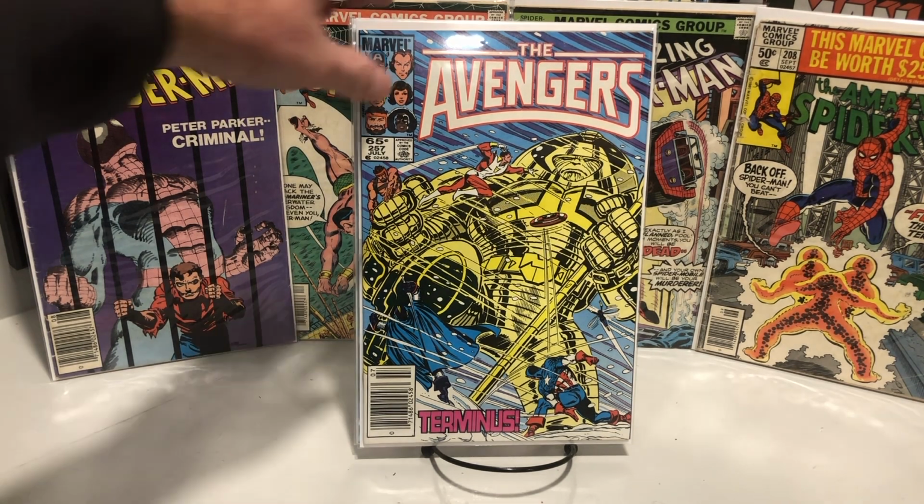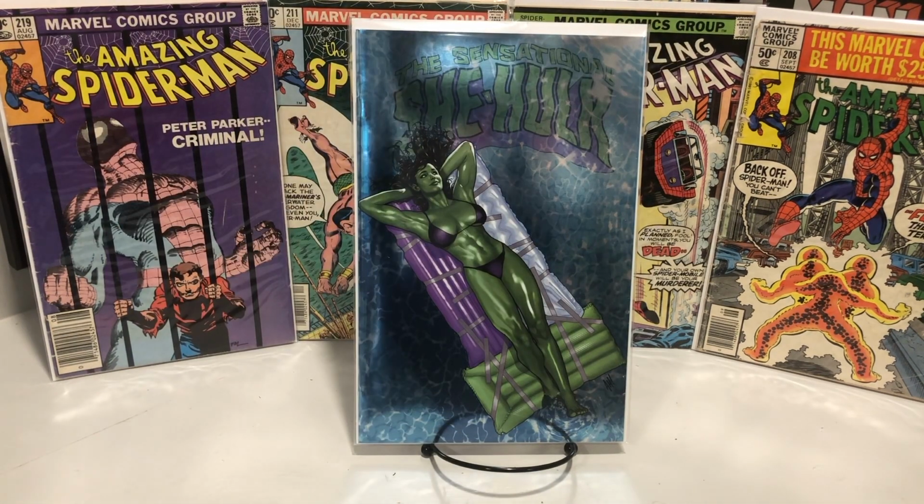And finally, for the Modern Age, we have Sensational She-Hulk number 1, covered by Adam Hughes. Now this is a full beauty variant and was strictly a cover buy, like most of my modern comics I buy. Older comics I buy, I seem to be more apt to read than modern comics, but I do read almost everything I buy. Now this one is on the read pile, but it keeps getting moved down toward the bottom. I will eventually read it. Still, this is a beautiful piece of artwork, and it's probably going to go on the spinner rack after this. I like to rotate the art on my spinner rack, and this is definitely going up there.